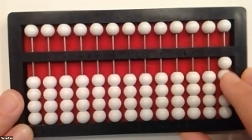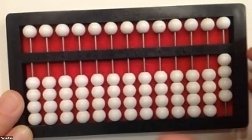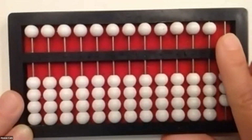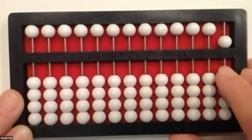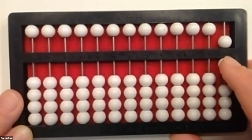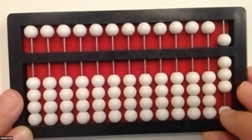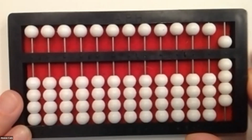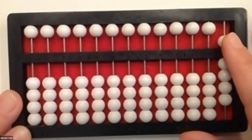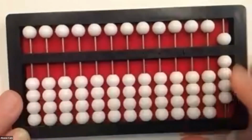1, 2, 3, 4, 5. I'm bringing my 5 bead down and I'm swiping all the 1 beads down to the bottom. Then I'm taking my top 1 bead and going 6, pushing it up to the separation bar. 7, 8, and 9. Again, your abacus in the ones column, your very first column on the right, should have the 5 bead pushed down to the separation bar and 1, 2, 3, 4 1 beads pushed all the way up to the separation bar.